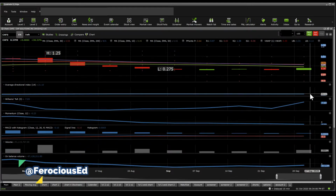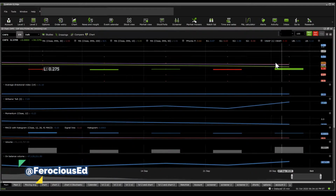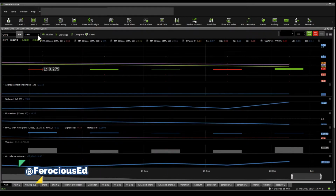In terms of ADX, it doesn't show that there is a trend that is yet formed, and the momentum here looks like it's still very weak. Now, if we were to look into the moving averages, we get to see that they're actually playing sideways. Nothing significant on this, and they're more trending towards the bearish side, because the 30 EMA is above the 10 SMA.